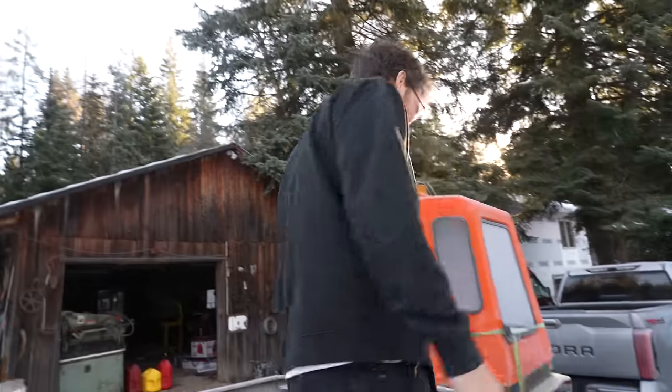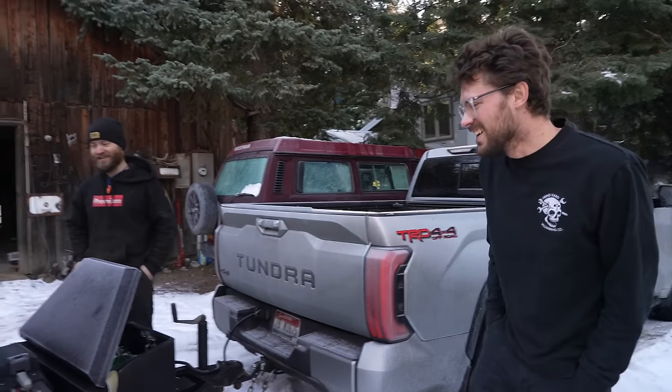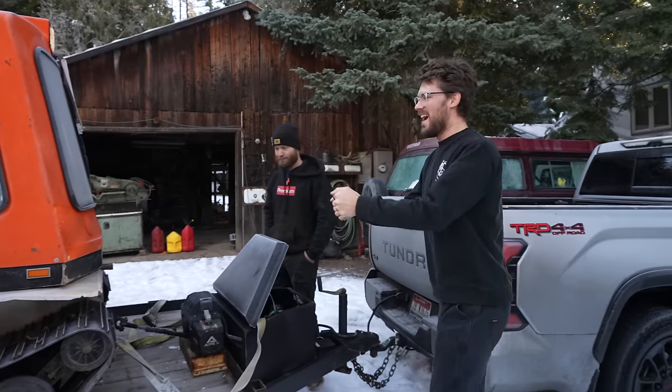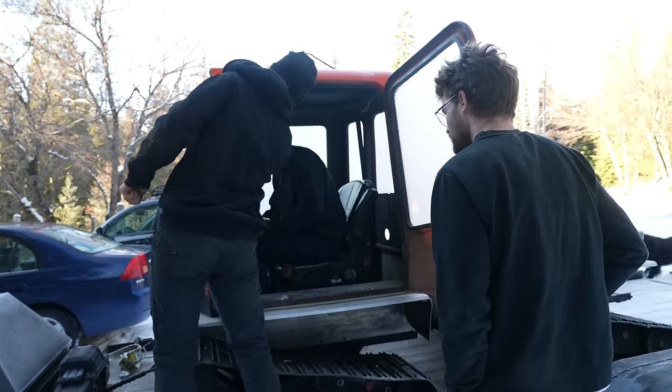This is going to go a lot faster than it ever could have before. Can we have three or four, please? I don't think so, actually. I've never seen one. I've been browsing Marketplace for snowcats for years. Could you imagine if we all had one and we were rumbling up to the top of a mountain?